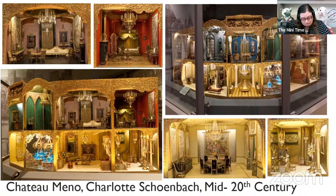Those notebooks are now preserved as part of the museum's collections. And with these notes, it shows the creative journey that she took to make this large miniature. She spent over 30 years on that process. She didn't start off to create just one palace or one real place. Instead, she combined lots of different elements from many different places to make the rooms all uniquely her own.